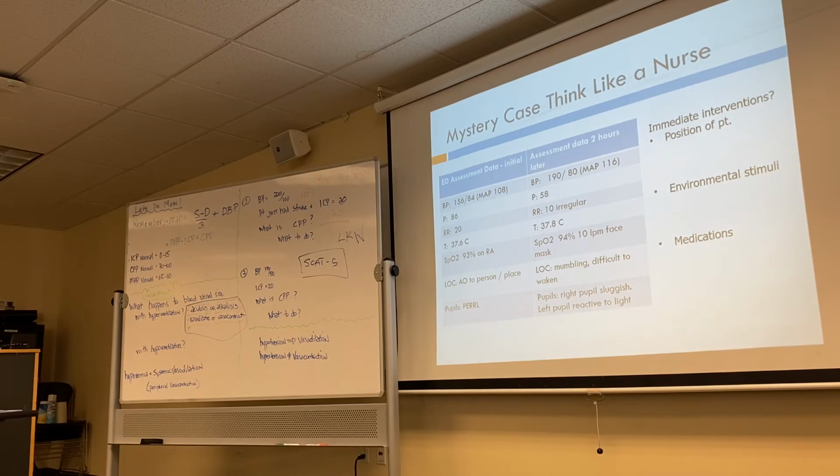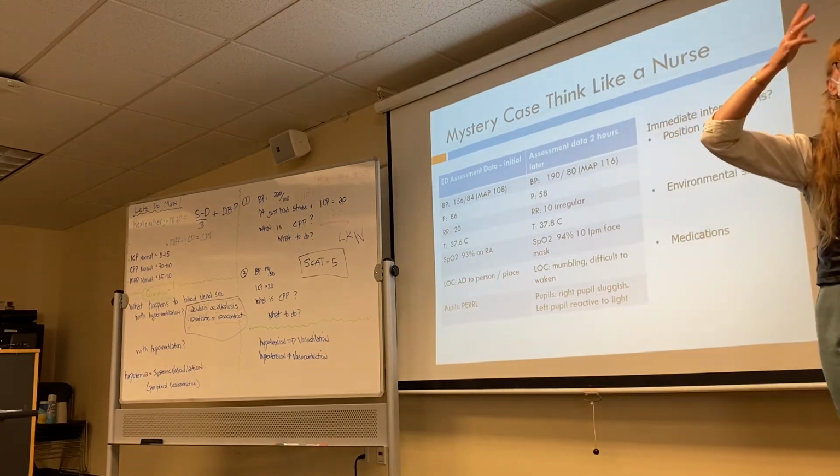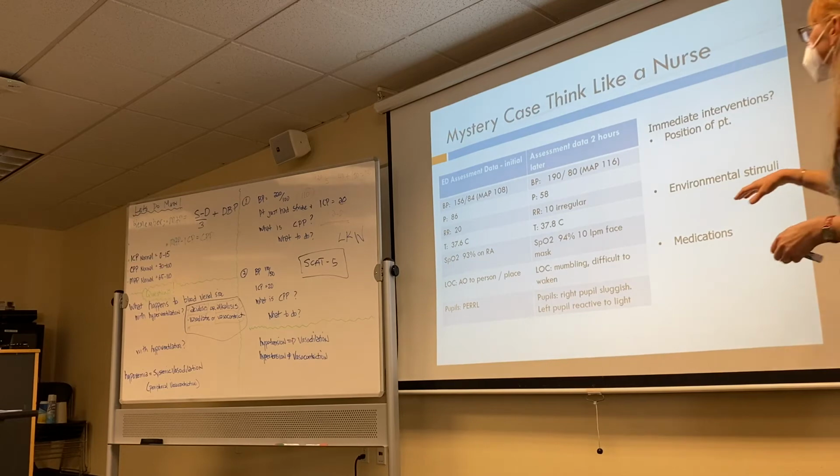That's why it is protocol to do something called targeted temperature management. We keep them cool, at a temperature of 32 to 36 degrees Celsius, because it is neurologically sparing for at least 24 hours. We let their brain rest, we let their body rest, and we have better outcomes. So we want to keep people more cool than hot because we don't want extra cerebral metabolism going on. That's just going to extend the damage, the cerebral hypoxia that's happening.